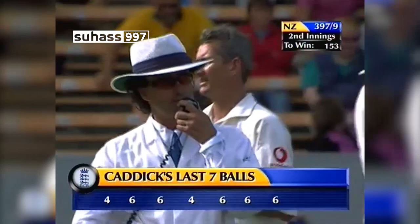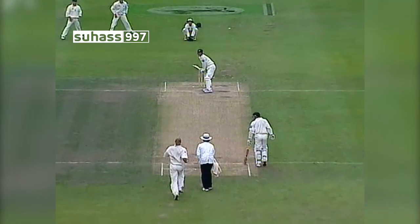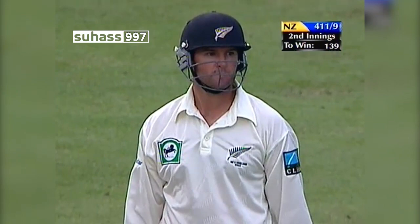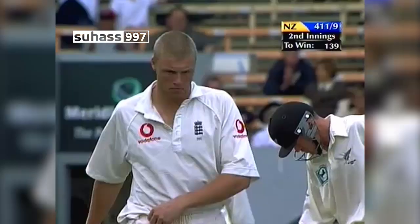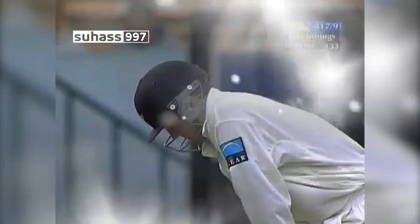Some of those have been blocked by Chris Cairns. The last seven balls bowled by Caddick have gone 4-6-6, 4-6-6, 6. That's another six. Another massive blow, slower ball from Flintoff. And crunched over long on by this completely extraordinary performer. Slow ball, 105 km, and Astle had to do all the work, and he did. Timing here, it's a great delivery. It doesn't matter. It's one hit away from 200 now.